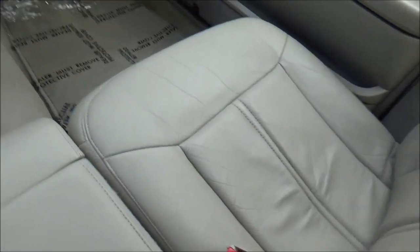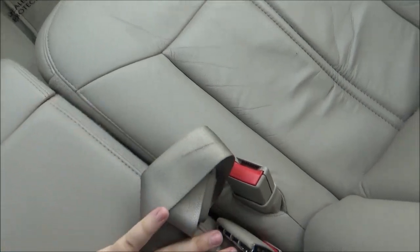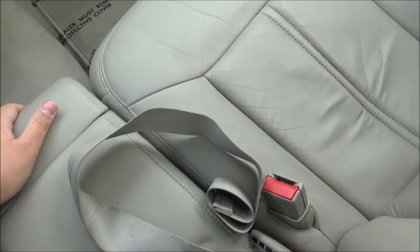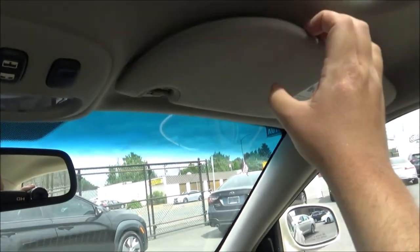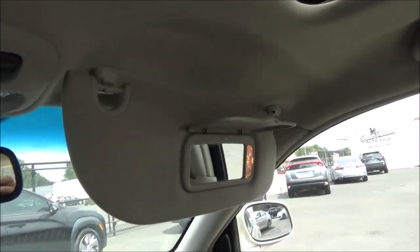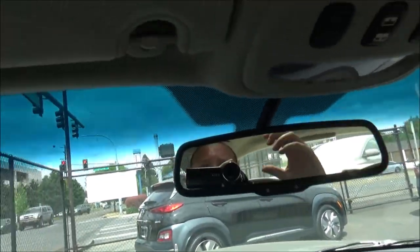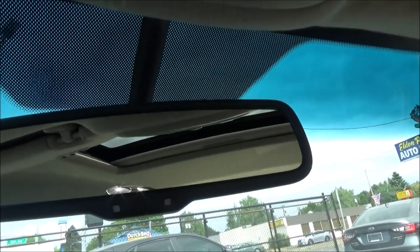Fold that up, and this being the old school American boat that it is, it's a 6-seater. You can sit 3 people across in this front bench. The glove box is lockable. Both sun visors do have vanity mirrors and lights. And the driver's one also has garage home link, auto-dimming rear view.